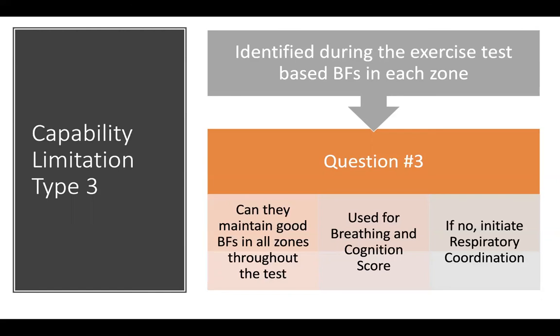Now, obviously, since these are related to breathing frequency, we use them for the breathing and cognition score as well, because that's based upon hyperventilation. Let's say that instead of breathing 20 to 24 breaths a minute in zone 2, you breathe 40 breaths a minute. We would actually put you on a respiratory coordination program where the focus is moving the right amount of volume related to your FEV1 at the breathing frequencies that you should in that zone. I hope this all makes sense.